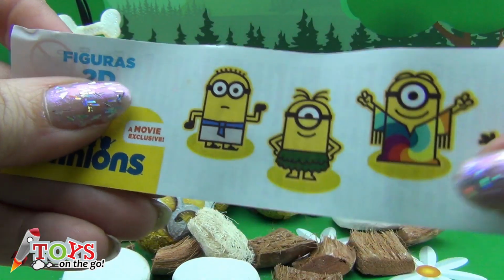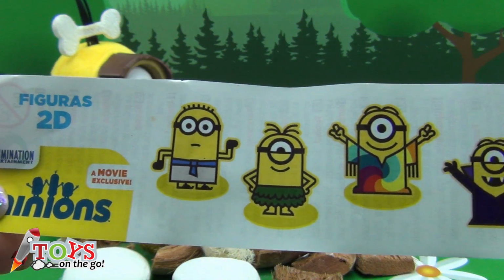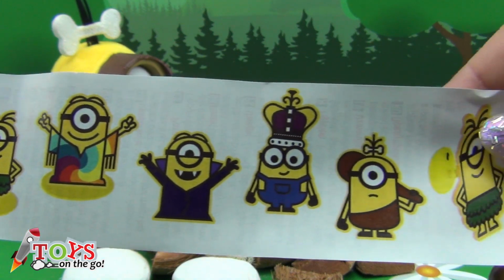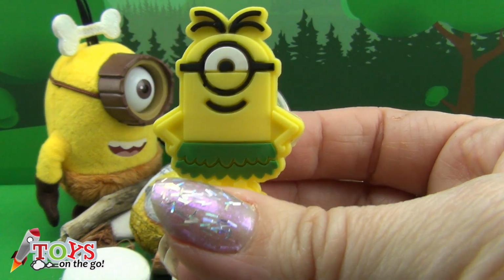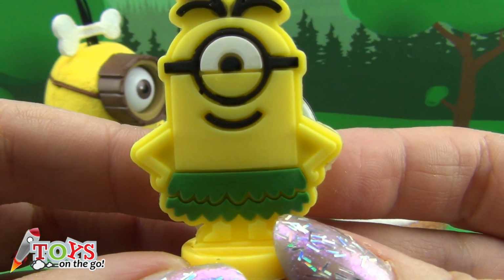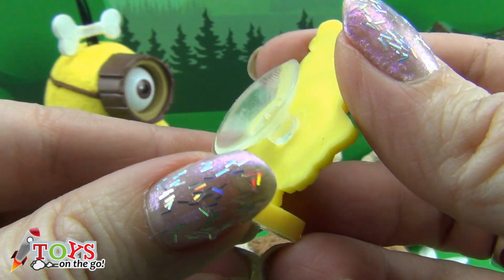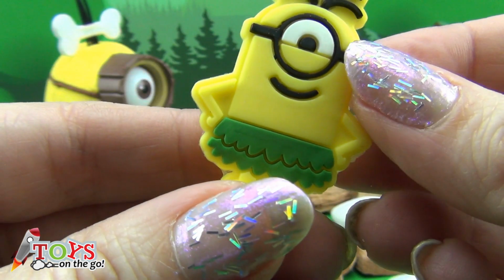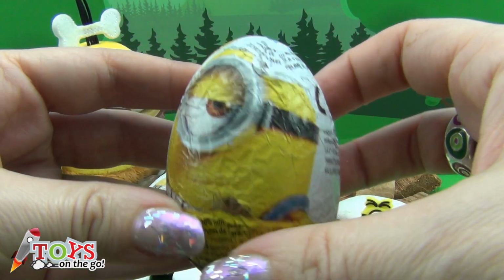Here we've got the flyer with the surprises that could come out. And we've won Jurassic Stuart. Look, he comes with a suction pad so you can stick him wherever you like. He's really funny. Let's take a look at the next one.